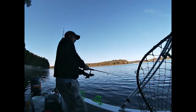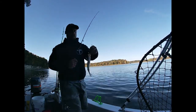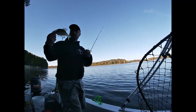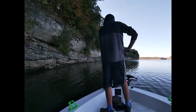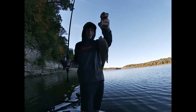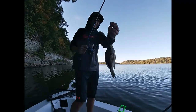Ooh. Got one. Not a big one. They all fun. Dang, that's a big bluegill. Pretty good size one, ain't it? Yeah. Dang, that's a big one.